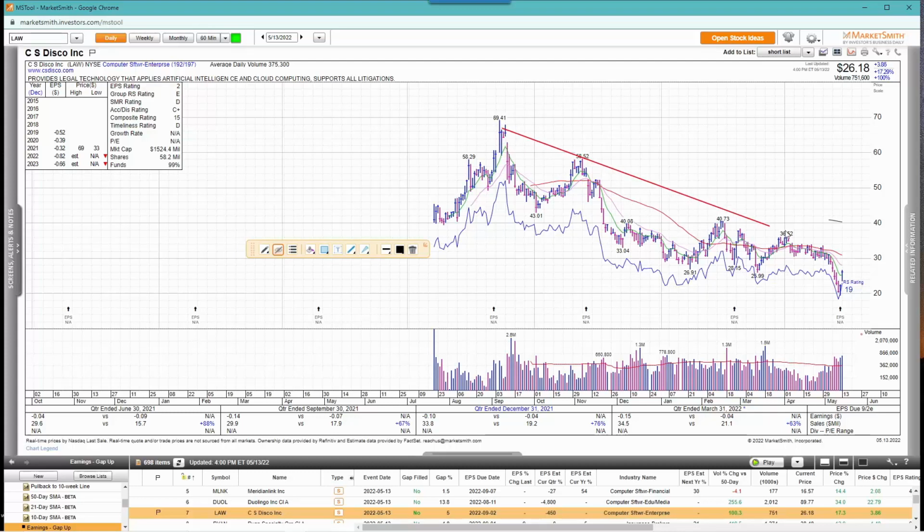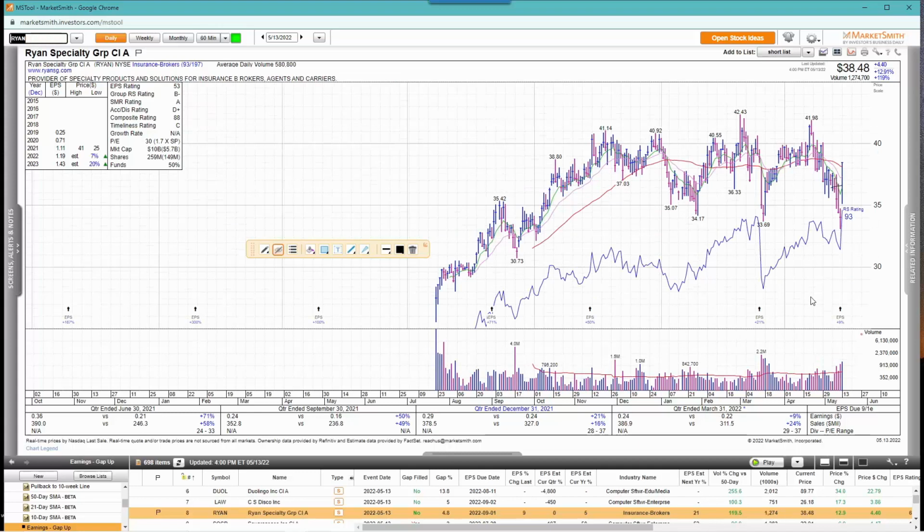Again, we have a very, very rough market, but this is still in a downtrend. It didn't break out of anything. It's really just jumping off the bottom. I'm going to pass.